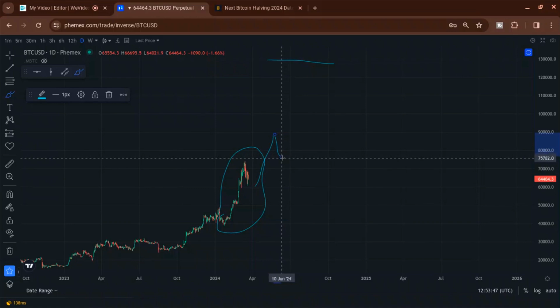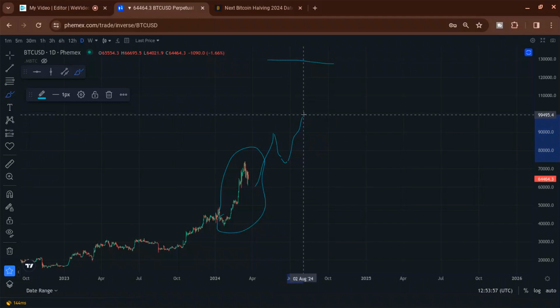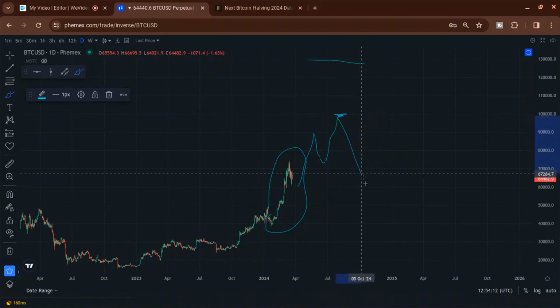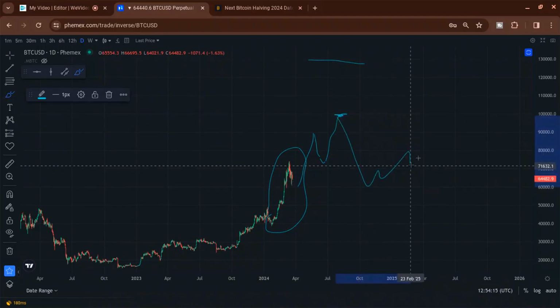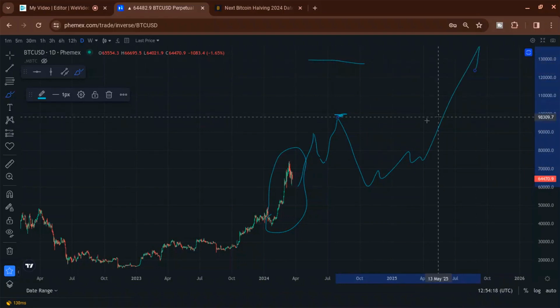And then, interestingly, say the correction comes down to 70, right? And where's 30,000 from 70? Right at 100,000. 100,000 should be a psychological barrier. Maybe it just gets rejected from there, and it comes back down, and there's a huge correction, and this and that, and then later on there's a big giant pump up to like 130, 150. But I just thought that was interesting.